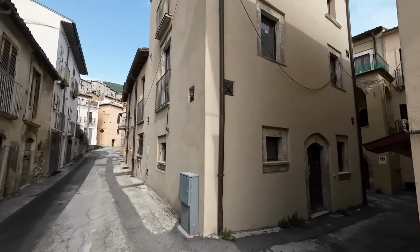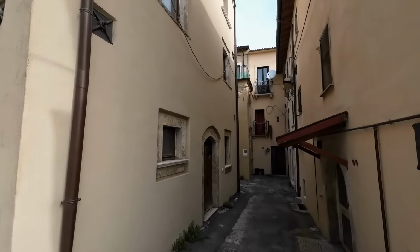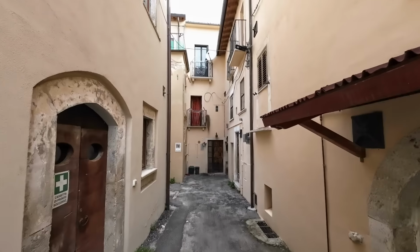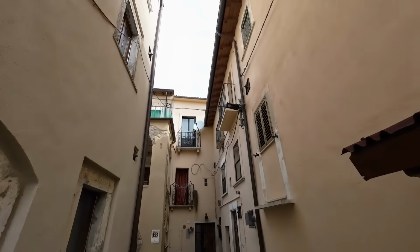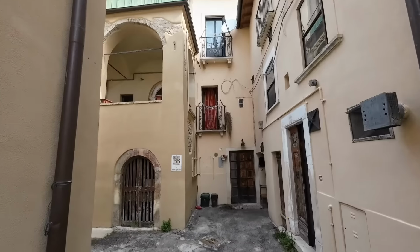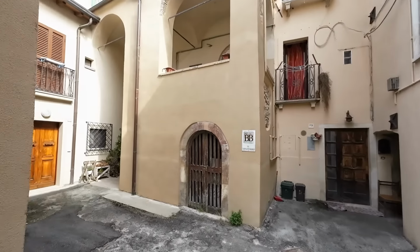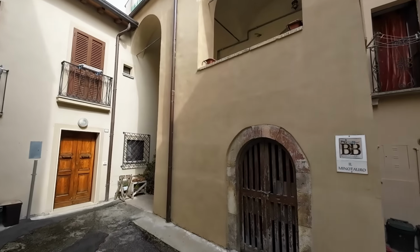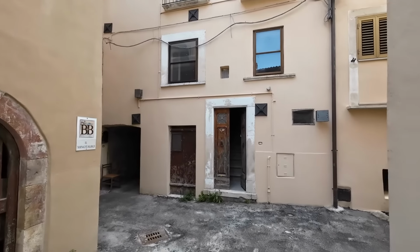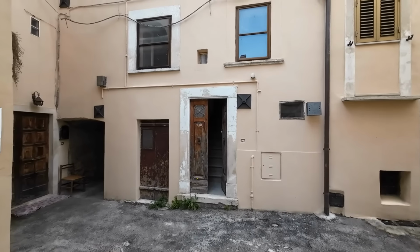So as mentioned before, this property is just steps away from the main little centre. These places have all been restored so well. The colours are fantastic as well. B&B here, anybody wants to come and stay. The property we're looking at is all of this.